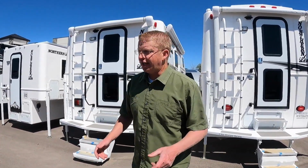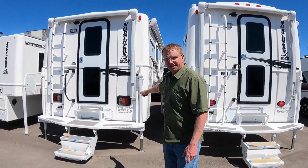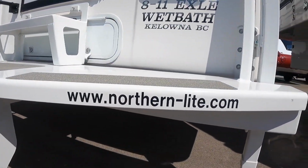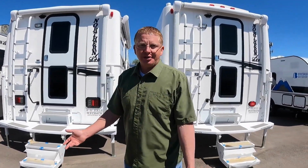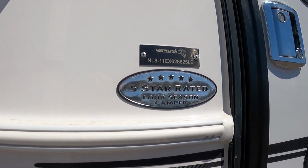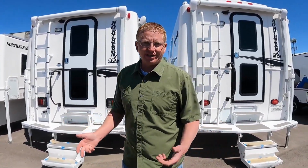So we are looking today at this Northern Lite 8-11EXLE. This is out of Kelowna, British Columbia. We actually drove past this factory years ago on our way back from Kelowna, and I didn't even know they made trailers up here. Huge factory, and it's awesome to see something not made in Elkhart, Indiana. So, really cool features on this. Fiberglass exterior. I mean, this thing, it has me intrigued to say the least.